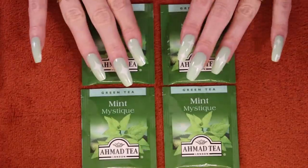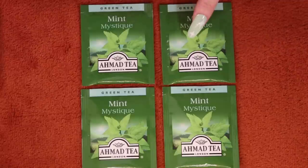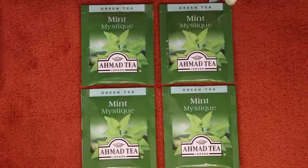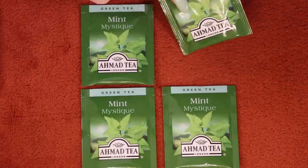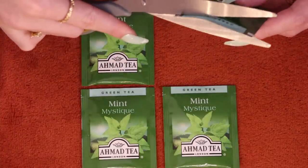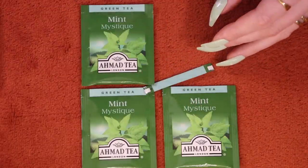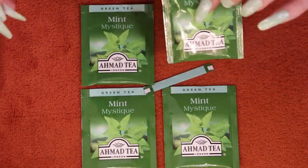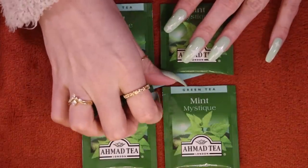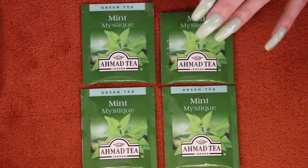I like them. So yeah, definitely a winner for me. I know the brand already, and the flavor is perfect. So yeah, let me just cut one open to see how intense it is. Yeah, it's nice. It's not overpowering. Some can be really like mint up your nose, which is fine too. But this one you can actually smell the green tea too, so it'll be a nice blend.